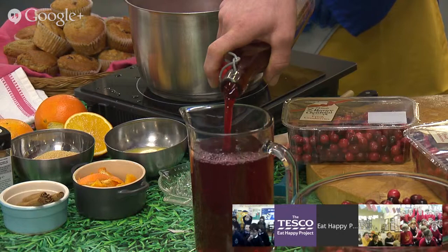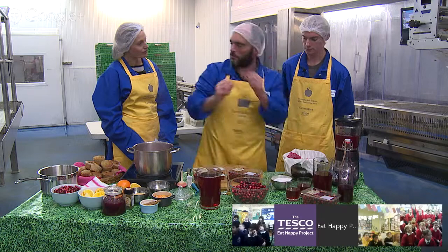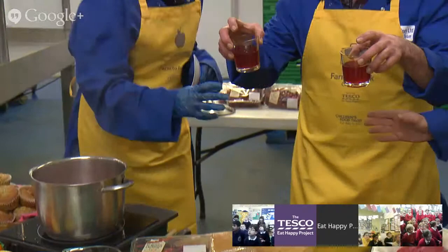You can make it slightly different. If you like it a little bit sweeter, you might want to put a little bit more apple juice. Okay. If you like it a little bit more sharp, you might want to add a little bit more cranberry. Great, you can play around with it. Great, I've got some to try. There we go, chaps. Lovely. Cheers, Patrick. Great to have you all the way from Cape Cod.